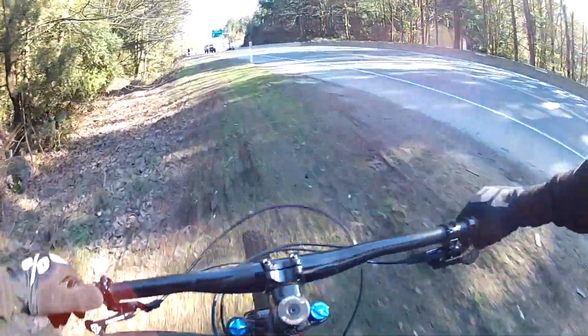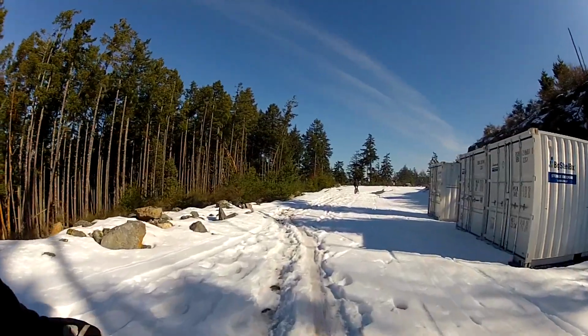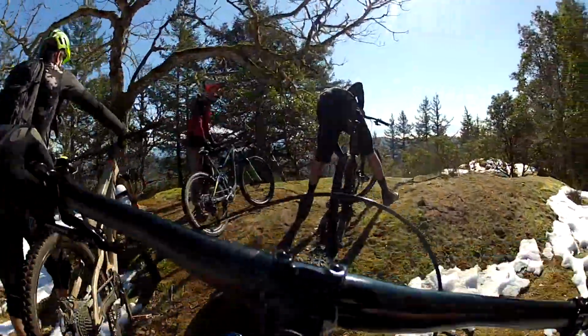Wow. So despite the fact that it's the first weekend in March, we still have a bit of snow here. We had some late snow and some cold temperatures, keeping the snow hanging around for a bit too long.